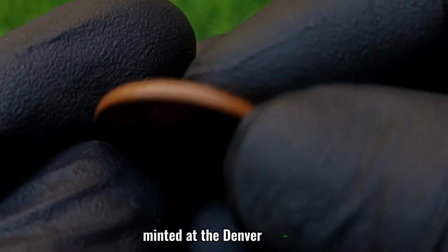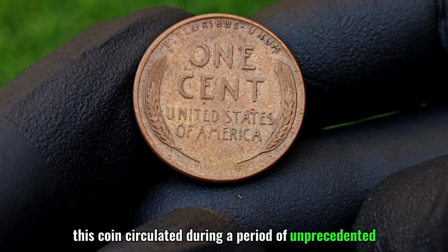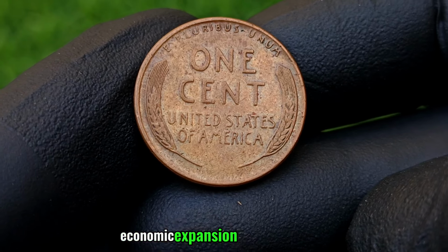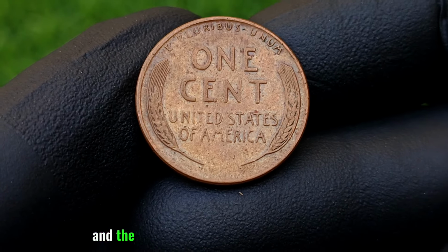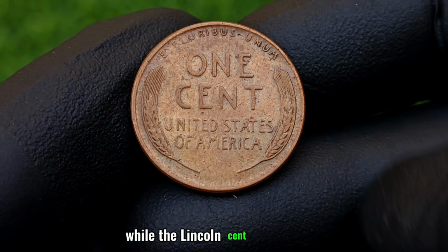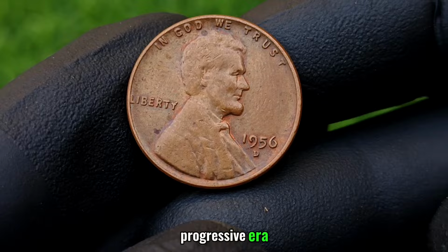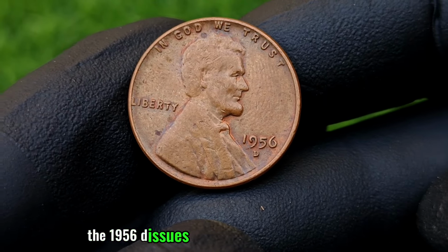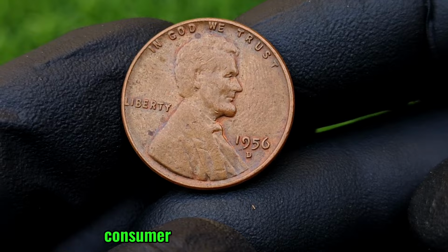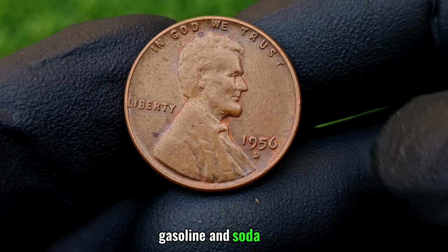Minted at the Denver facility, this coin circulated during a period of unprecedented economic expansion, suburbanization, and the dawn of the interstate highway system. While the Lincoln cent design itself was a product of an earlier, progressive era, the 1956 D issues were workhorses in a booming consumer economy, exchanged for bread, gasoline, and soda pops.